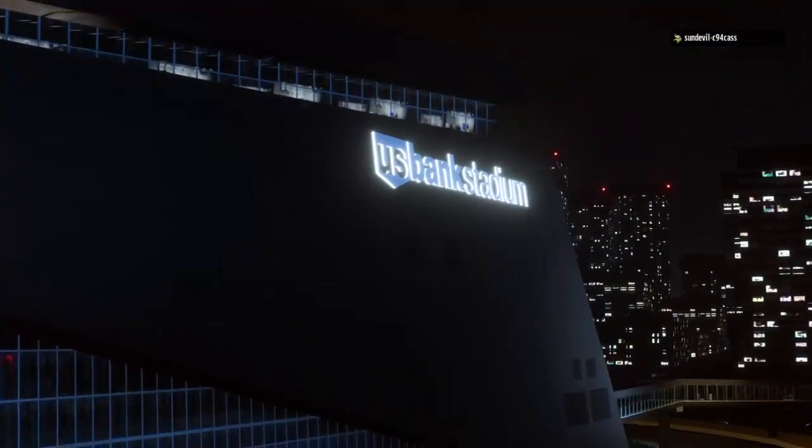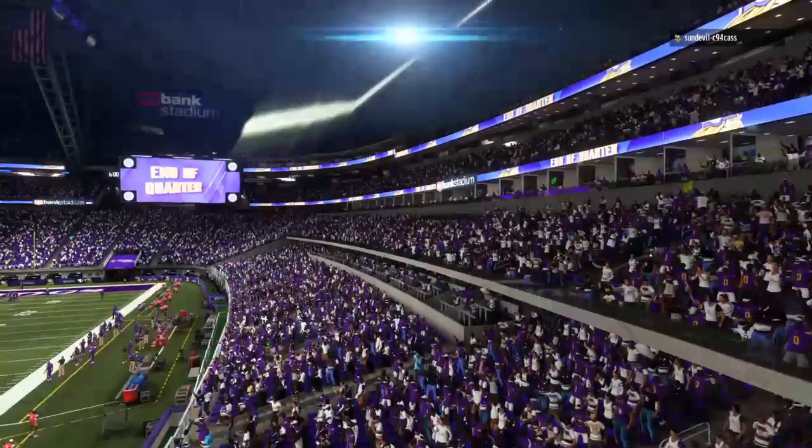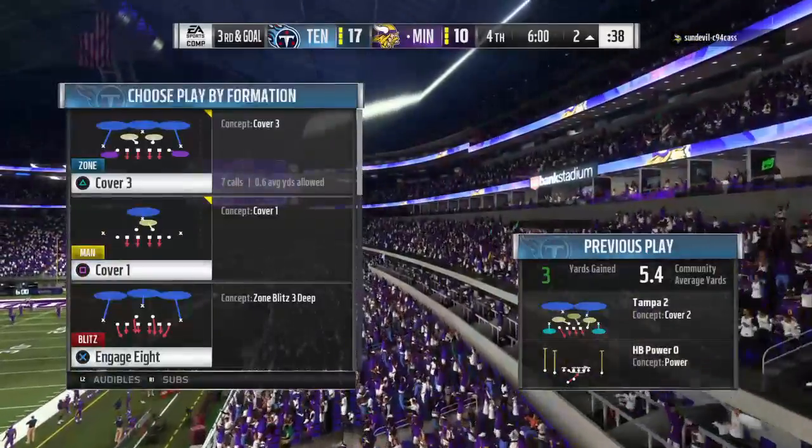And we return, welcoming you back to Minneapolis. It's the Vikings in possession of the football, but they need some points. They're trailing here to start the 4th.